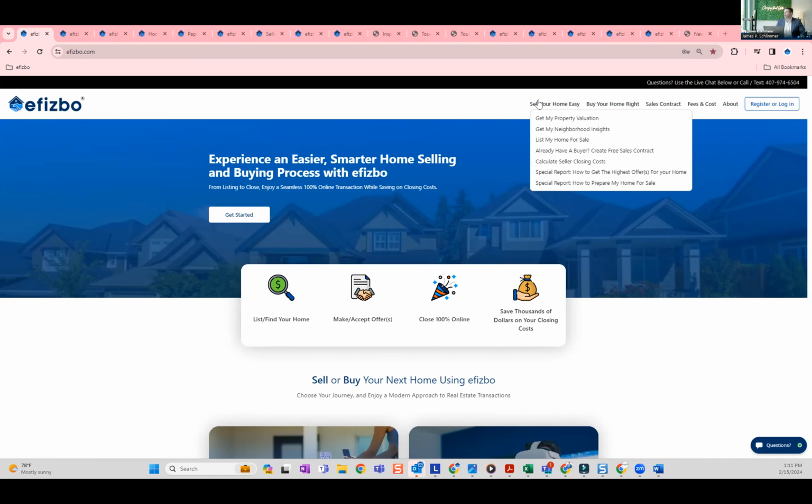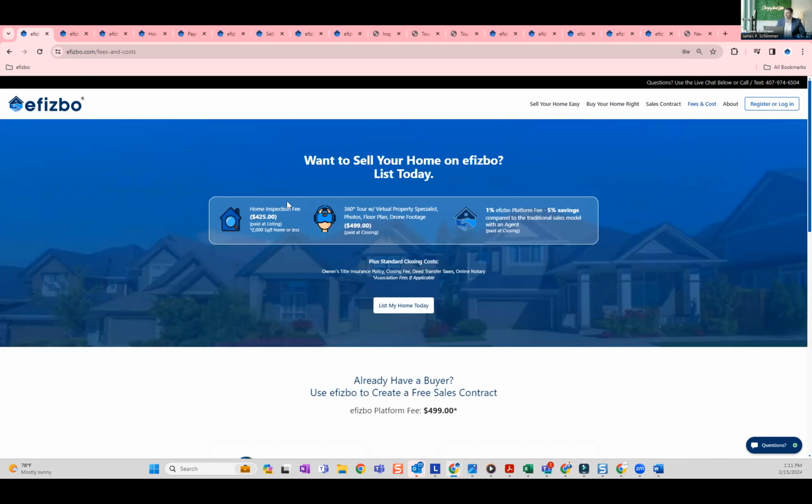Usually the first question a seller is going to have is, hey, how much does it cost to use efizbo? Which fees and costs come right over here. You can see exactly the fees that we have. The only amount of money efizbo is collecting at your listing is the cost of the property inspection. On a 2,000 square foot home or less, it's about $425. That is the only amount. Everything else is collected at closing, which is a $499 3D VR home scan fee, as well as 1% of the transaction.